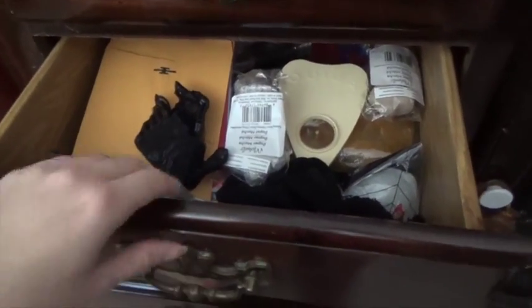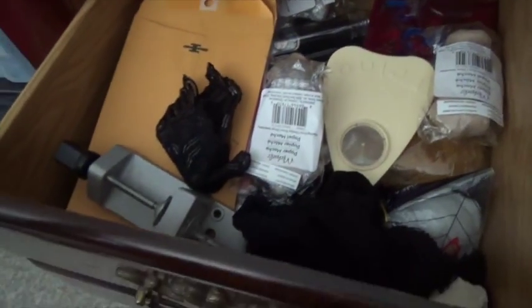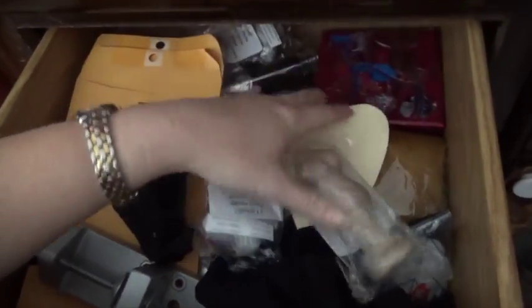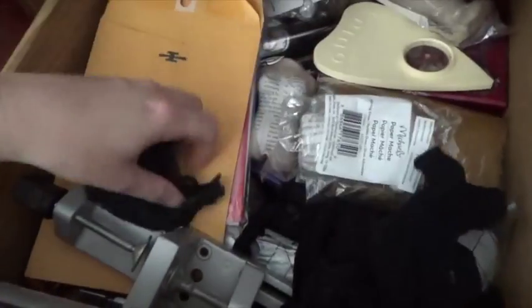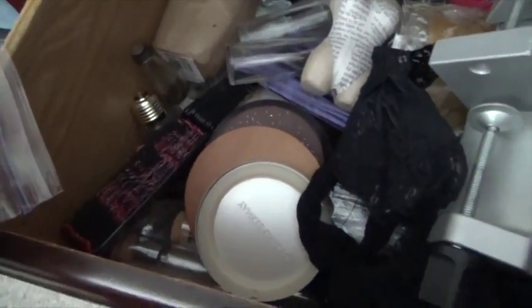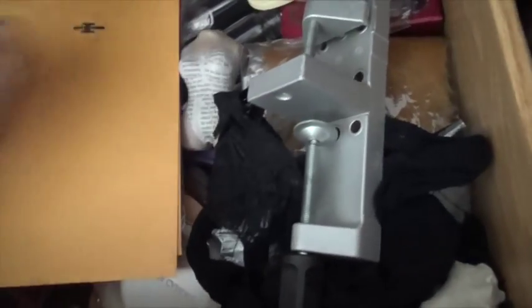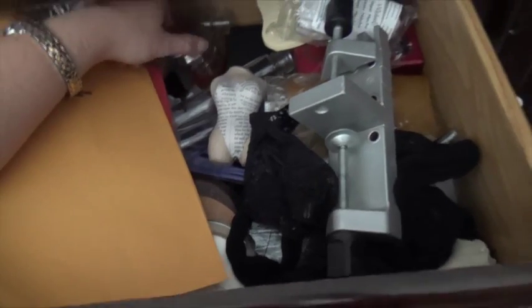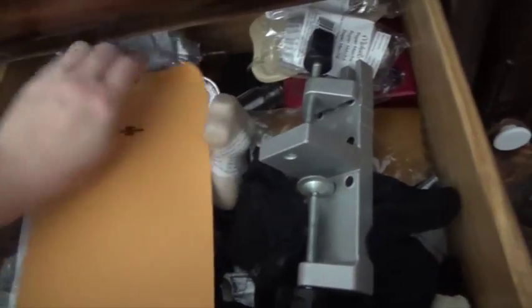This drawer, kind of a random crap drawer. It's stuff that doesn't really fit into any other containers. So I have some little dress forms, vice, envelopes for mailing things, more empty glass bottles and jars that I can use to alter, candle jar lids, baby food jars, things like that that I can either use to alter or use in projects, but they're kind of big and bulky and they don't really fit into anything.